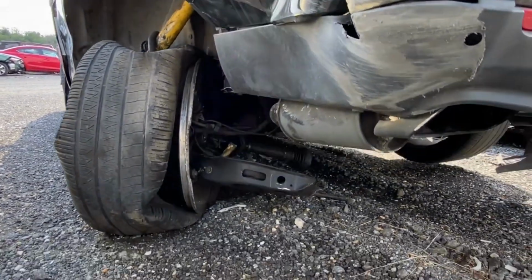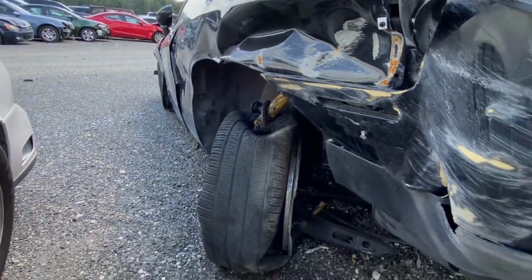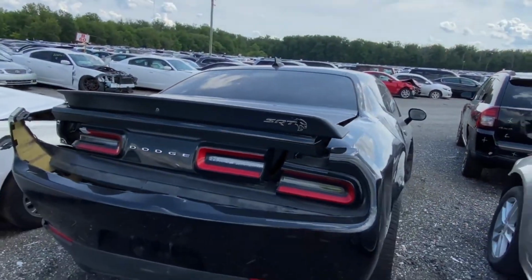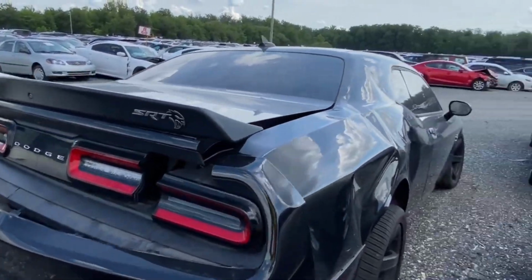That whole suspension setup's hanging on by something. I don't know what it is. It honestly may be like the e-brake cable. That is definitely whacked pretty good. The trunk doesn't line up at all. This quarter panel, all kinked up though in comparison. When you look at that, it's not really that bad.